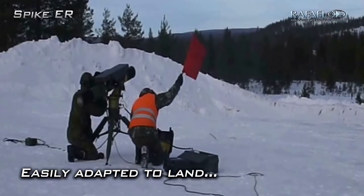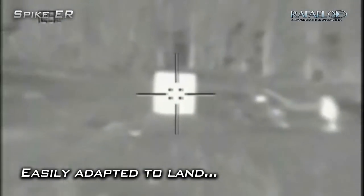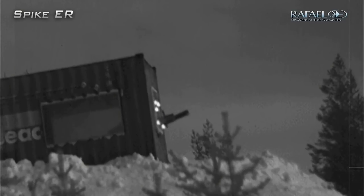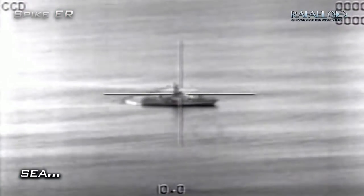The vehicle package includes the missile in its canister, a remotely controlled turret with a target acquisition system, and electronics and gunner's station with multifunction display, control panel, and hand grip. This allows for even better long-range engagements and very, very accurate battle damage assessment.